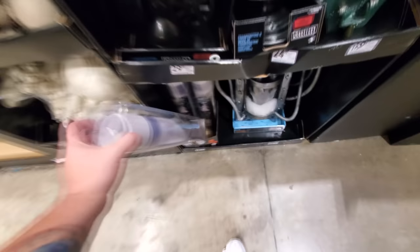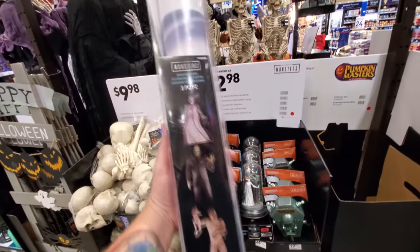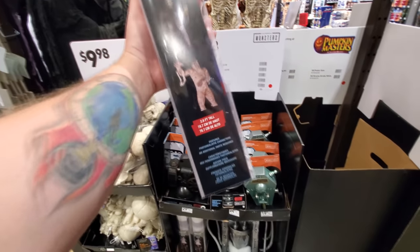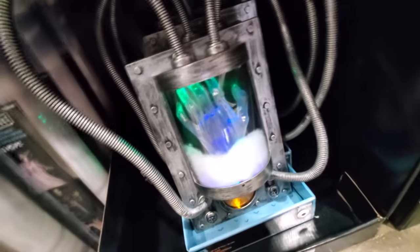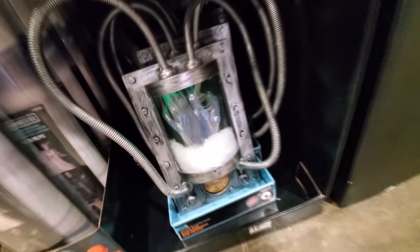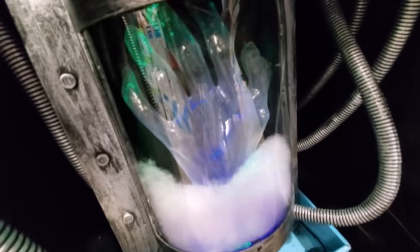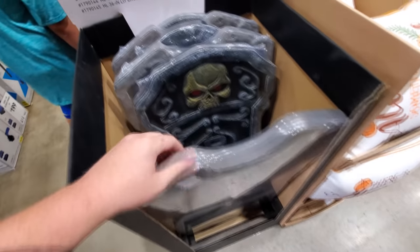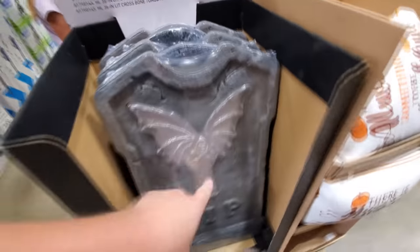Let's see what this is here. Window clings. Two and a half feet tall, basically. Okay. Hand in a jar. Ooh! He was screaming. We got tombstones here. Rest in peace. I think they're all the same. That's pretty cool, though.